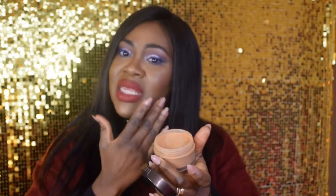For powder, my high-end powder would be the Laura Mercier translucent powder in medium deep, and this one is really good. It just blends like a dream. It's very finely milled, and I like the color because it's not too light for me. It just blends into my skin. And also when I've highlighted, when I put it on, I still keep my highlight.